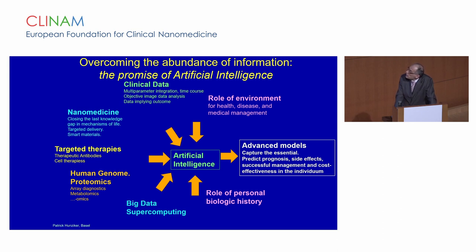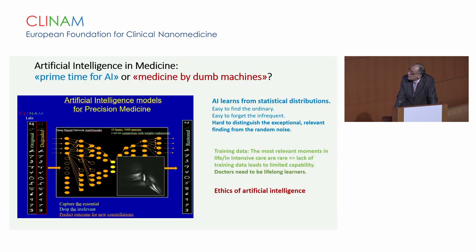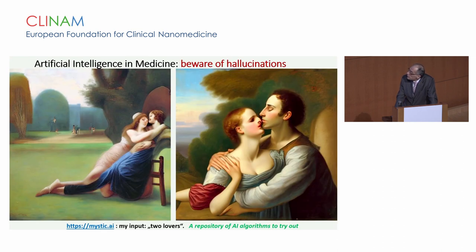There is big hope in artificial intelligence of promoting medicine. I won't go into that. Just one slide. Beware of hallucinations of artificial intelligence. So if you enter two lovers into Mystic AI, one of the test sites for artificial intelligence, you may get such pictures, and if you look at them, you see that AI may deliver impressive results, but they are not so detailed on the anatomical result.